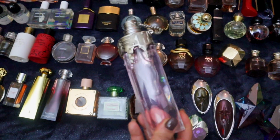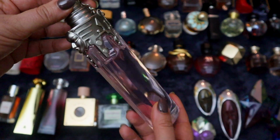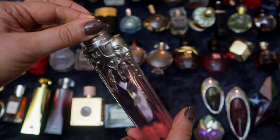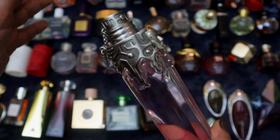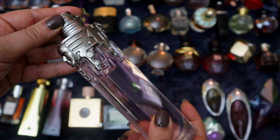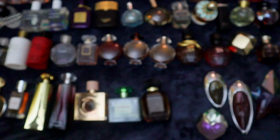This is the last of my Mugler fragrances, and this is Womanity. As you can see, the bottle is stunning, but I'm afraid to use it. This is a caviar fig scent, so it's not your typical safe scent. I don't really use it that much. So you know what, I think I'm going to put this one on my last chance pile. That will motivate me a little bit more to use it. So this one is going on my chopping board.